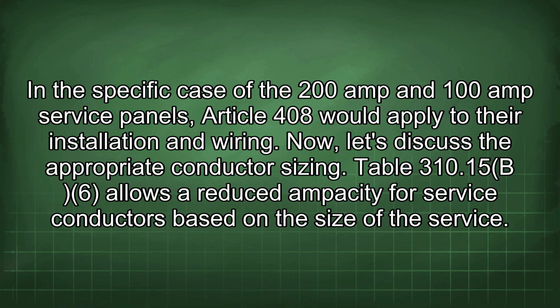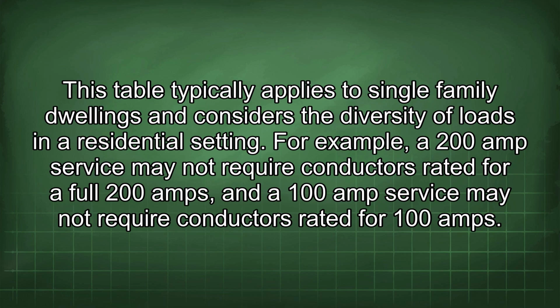Table 310.15(B)(6) allows a reduced ampacity for service conductors based on the size of the service. This table typically applies to single-family dwellings and considers the diversity of loads in a residential setting. For example, a 200 amp service may not require conductors rated for a full 200 amps, and a 100 amp service may not require conductors rated for 100 amps.